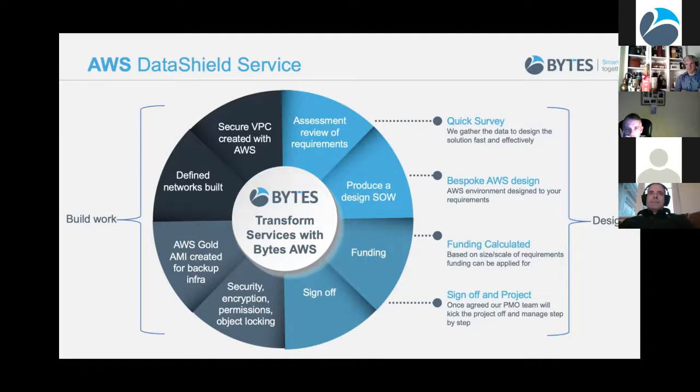We also take care of setting up the accounts within Amazon. If you don't have a relationship with Amazon, we organize the billing of that service as well. So you don't have to worry about necessarily setting up new procurement procedures with Amazon directly. If you're already working with Bytes, you can just do that directly with us, which we do for hundreds of customers already.